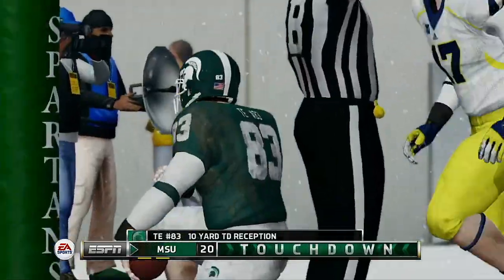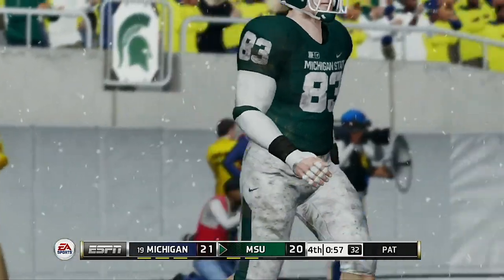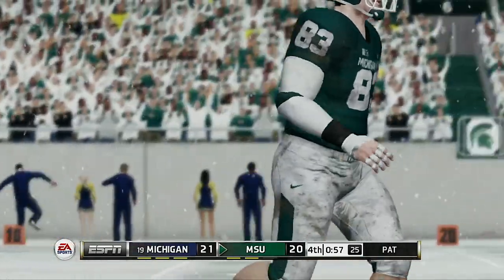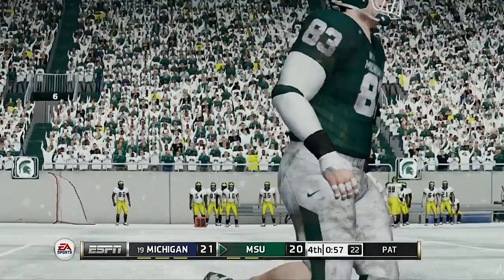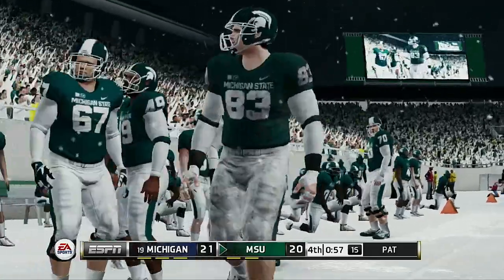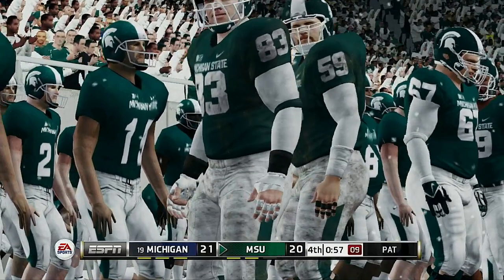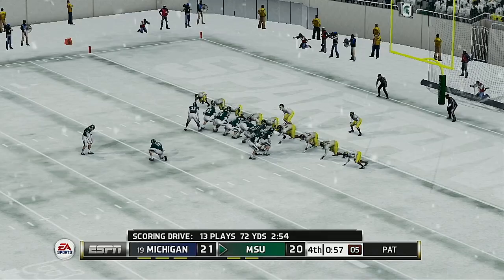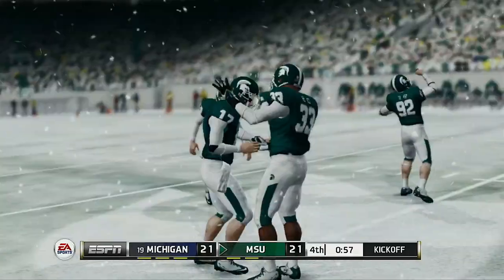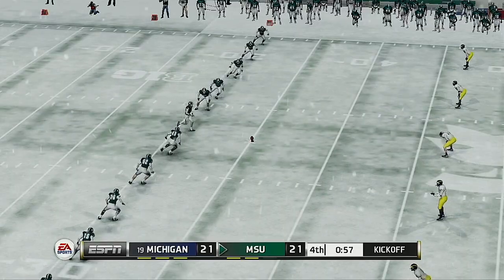X7. Fires quickly to the tight end. He's got it. Touchdown. The extra point to tie this game up. And he tacks on the extra point. Late in the fourth quarter, and with that score, we are now tied. And the way things are going, we might be going to an extra session or two.